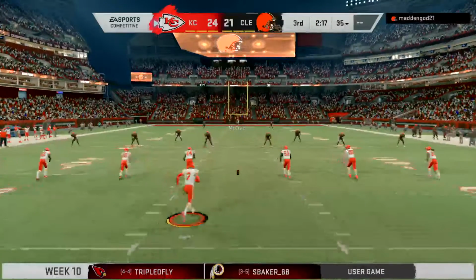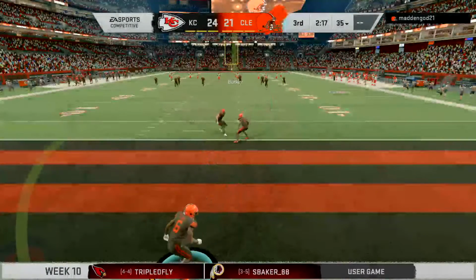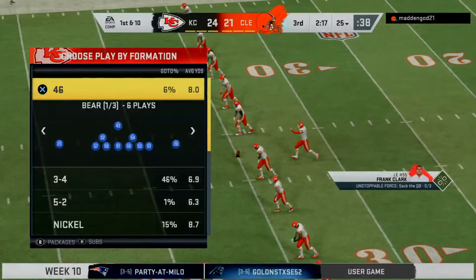Now after the touchdown, here's Butker on to kick it away. And this will be a touchback as that sails over the end line.